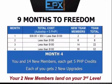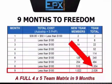I'm missing some key points here, but the more you study this, the more you're going to understand it. And in 9 months, you're going to see it, you're going to believe it, you're going to catch our EPX body vision, and you're not going to be able to hold back. You're going to want to join the team. You're not going to be able to resist, period. So let's look at 9 months. And by the way, I'm going to recap this and give you a worst case scenario. At the end of 9 months, you're going to have 2,026 people.